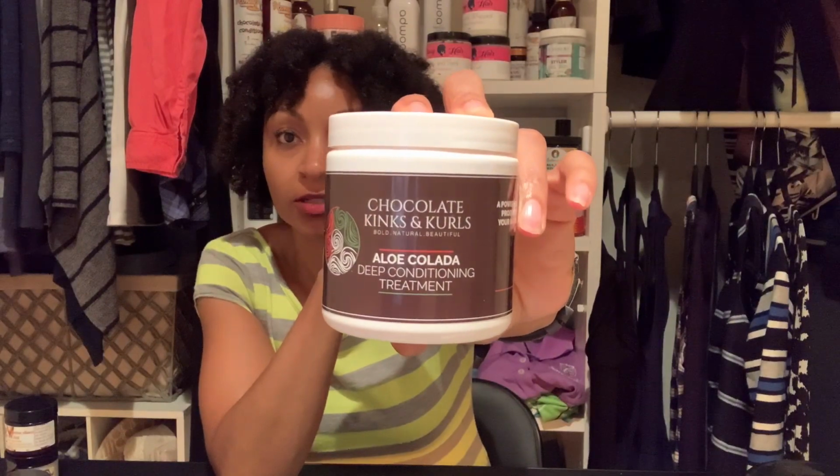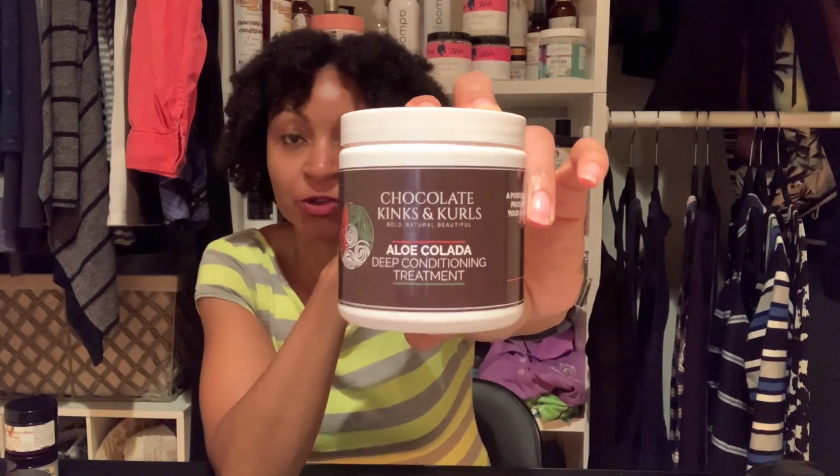Chocolate Kinks and Kurls Aloe Colada Deep Conditioning Treatment. I think I'm actually going to be using this line in my current series, the BOB 123. I have reviewed the clay wash in the past, but I didn't have a full wash day, so I went out and purchased a full wash day, and now I do. I had never used another clay wash. I've used clay masks, of course, but I didn't really have a basis for comparison.